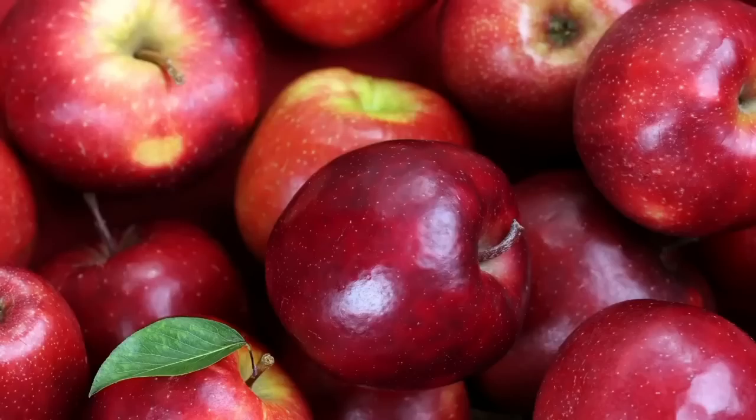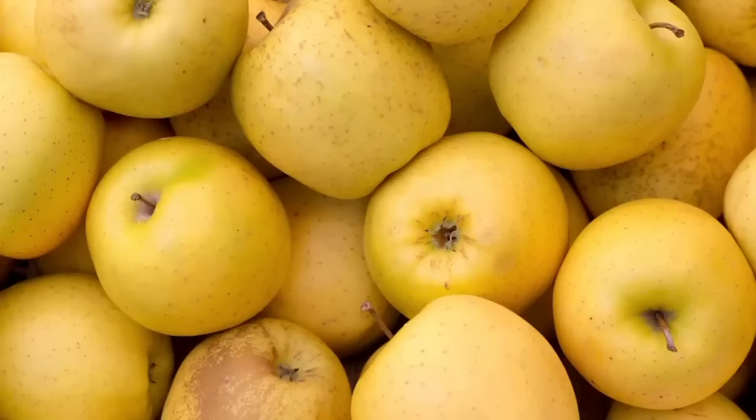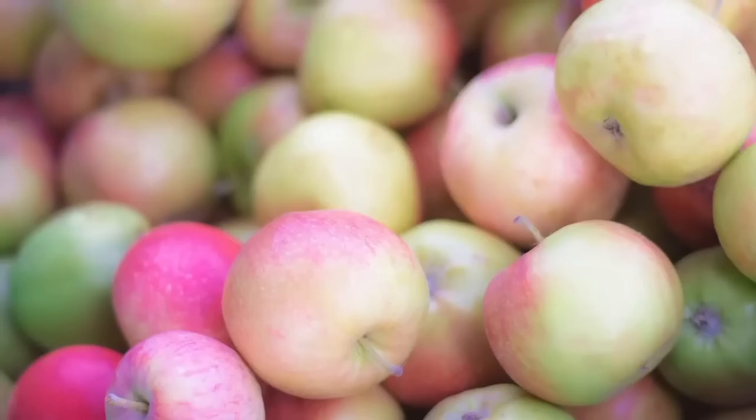It can be red, green, yellow, pink, or a combination of these colors.